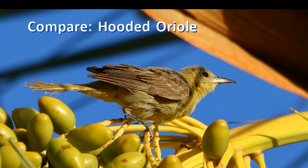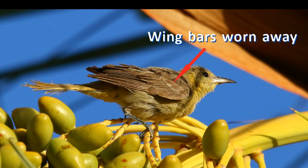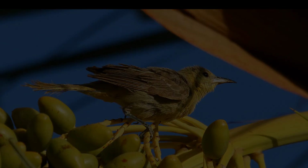For comparison, here's a female Hooded Oriole photographed at the same time. Note the worn feather edges of the wing and tail. Whatever wing bars there were are almost completely worn away. That means this is an adult with old feathers that will be replaced in another month or 2 during the fall molt. Notice that the entire bird is greenish, including the belly.